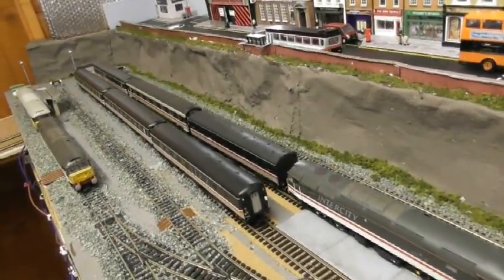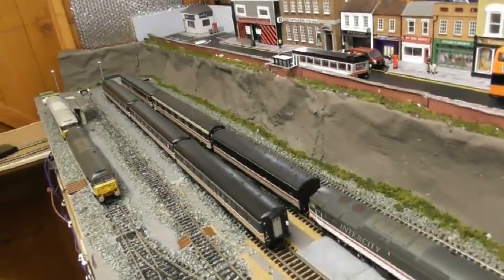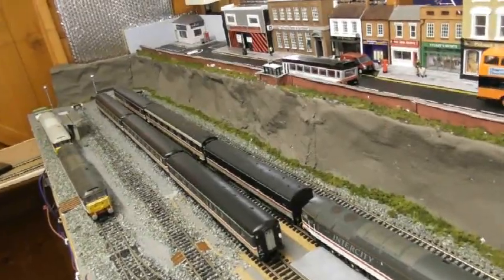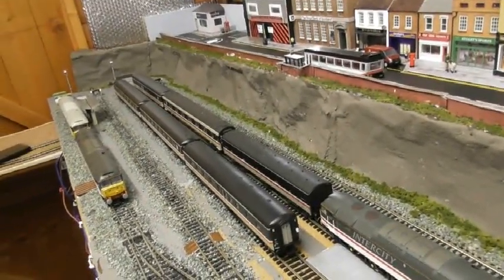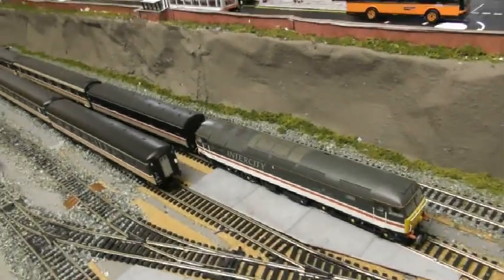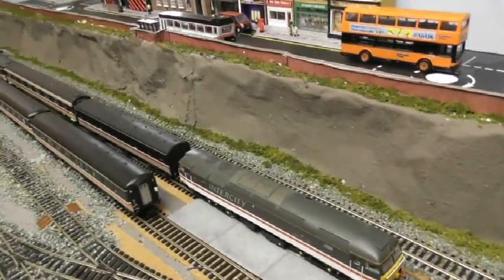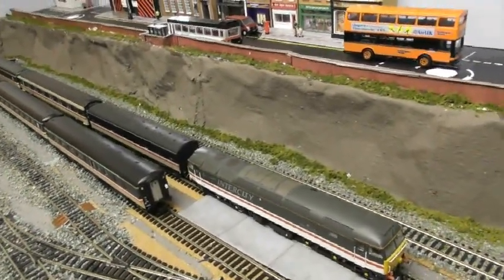there used to be trains that would join and divide at Carstairs station, and this would lead to formations of 11, 12, 13 coaches, sometimes hauled by a 47 or a 50, and the formations would normally be mixed livery.